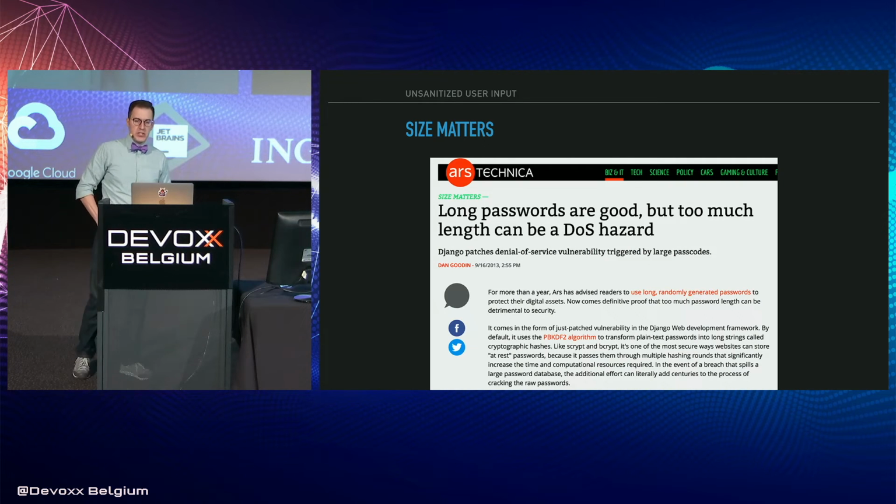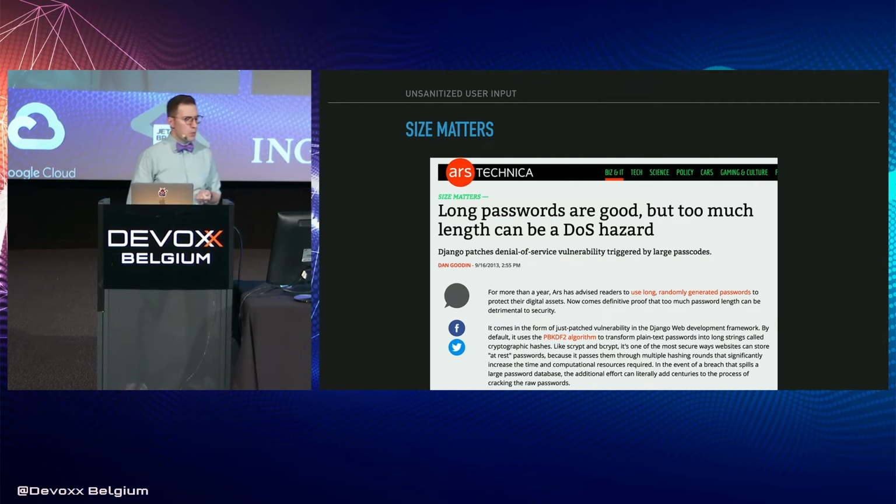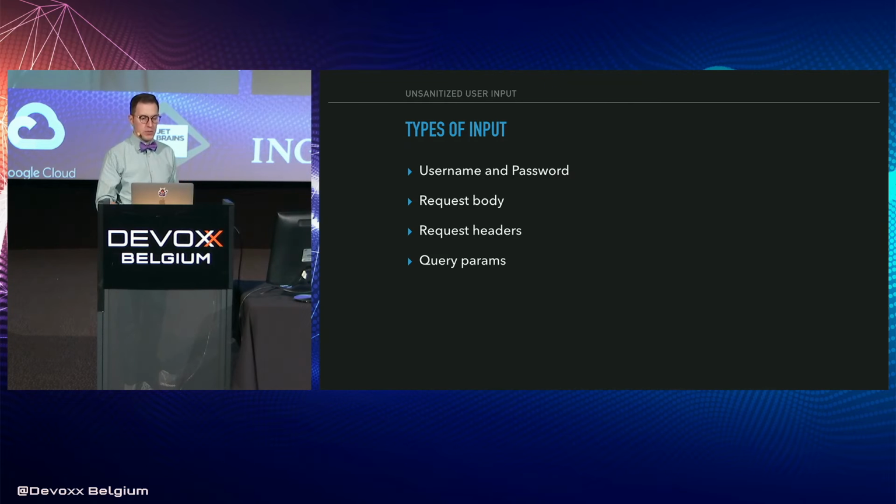One was in the Django web framework. This is a Python web framework. And a few years ago, there was a vulnerability where attackers could use very long passwords, like 4,000 characters, to create a denial of service attack. So when the server would receive the 4,000 character password, it would attempt to encrypt it so that it could compare it to what value was in the database to see if it was the correct password. But encrypting a 4,000 character password takes a lot of time, and it used up enough CPU that it created a denial of service.